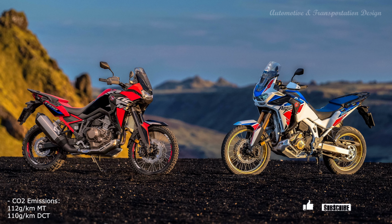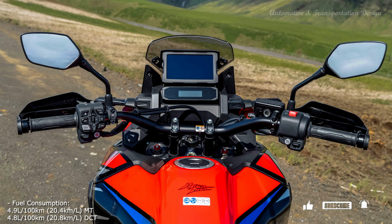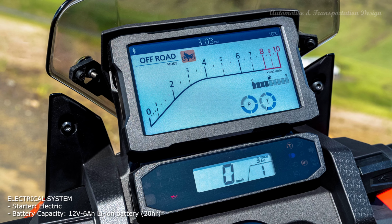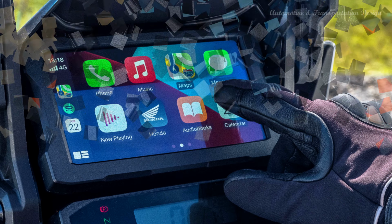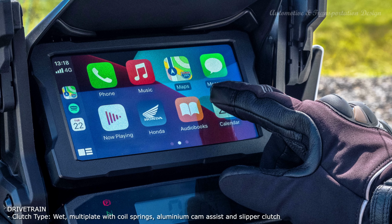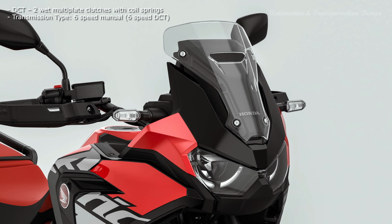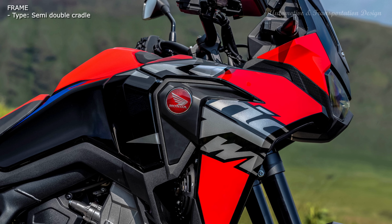To complete the 2022 upgrades, both models receive striking new color and graphic updates. The CRF1100L Africa Twin Adventure Sports features new cracked terrain graphics and the CRF1100L Africa Twin now features a new big logo design with revised color schemes that feature all new black aluminum side covers and a bold red rear subframe.